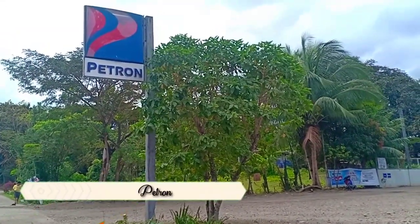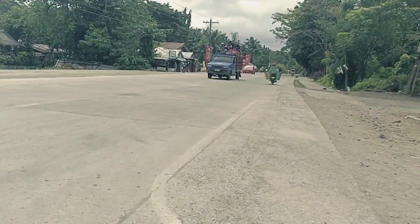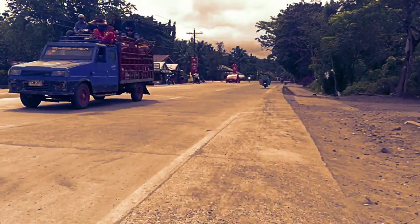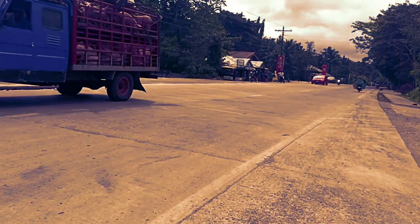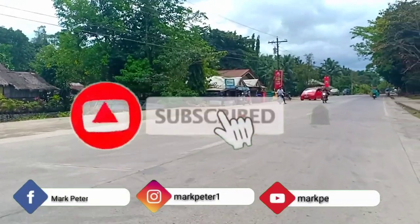So we have also here the Mabinay Terminal Complex. So sa Mabinay Terminal Complex, lami kaya accommodation, lami mga kwarto and aircon pagyod. Yes, and yung kumukutan mo gasolina, of course, narate mga gasolinahan doon sa ato ang lugar.